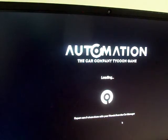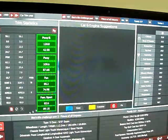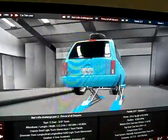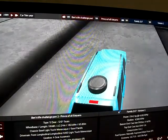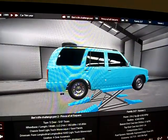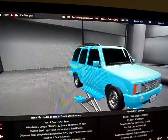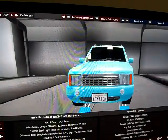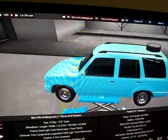I believe this is called a Wonder Wasp. He probably has the oldest vehicle here again. I think he's still trying to make old work. It's called a Wonder Wasp. So we look at it, just got the spare on the top. It's a 1989. Pretty simple design. I mean, just like it did in the 80s, I guess. I like the looks of it. I like that color.